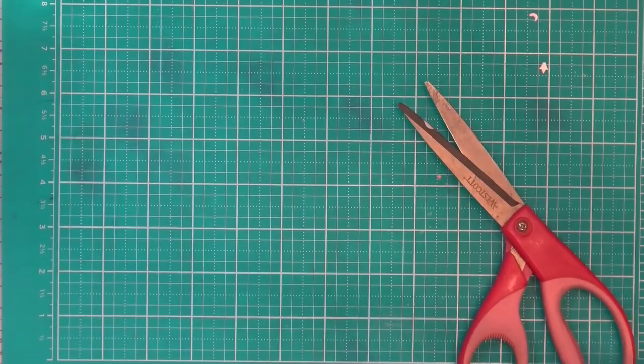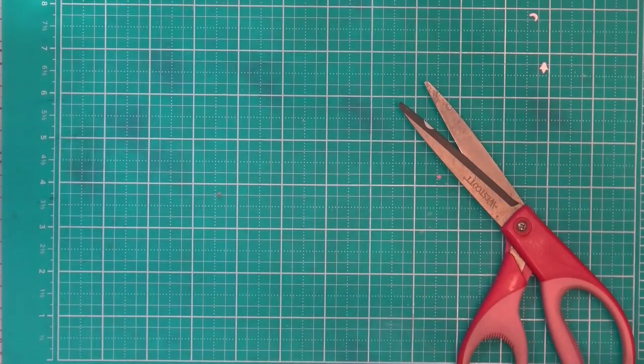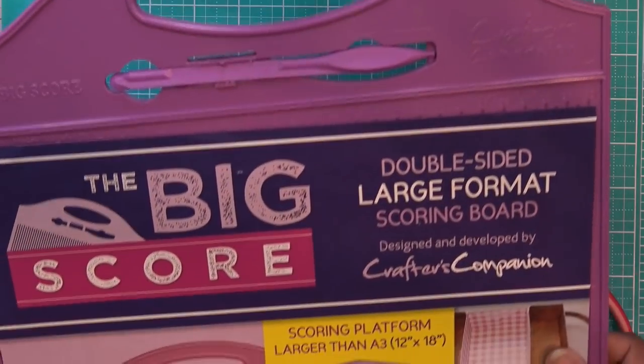Ew. Okay. Look at this packaging. I don't know if you can see that. It's falling apart. It's some kind of recycled product. Let me bring it to the side over here. Ew. Okay. Well, let me just try to grab this thing. Oh, okay. A little bit dusty, but not too bad. So this is the big score board.